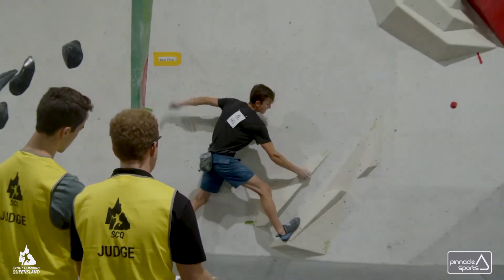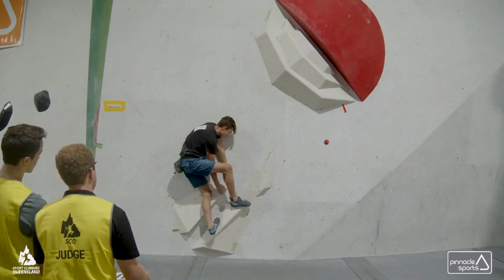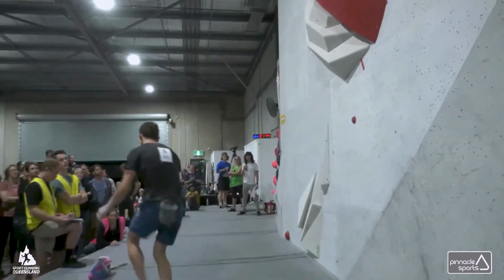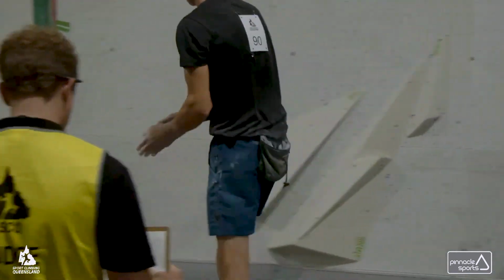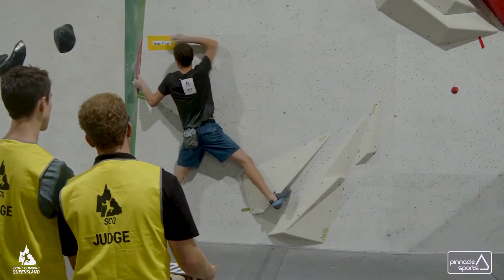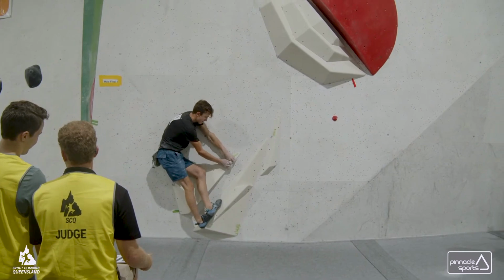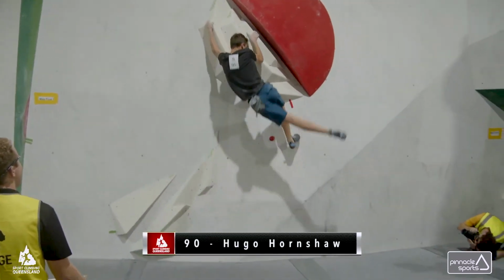We're at the Open A finals, folks, here in Sports Climbing Queensland Boulder Championships. And you're watching Hugo. I think he's got it now. He felt a little bit more of a spring in his step. He felt that might work, so it's good to see a little bit of experience there in Hugo's climbing. Sometimes you just have to change it up on the fly. If you thought something in the viewing, you think, oh, it's going to go that way. And, yep, there we go.